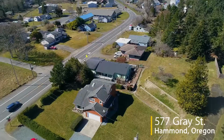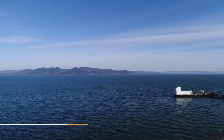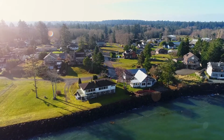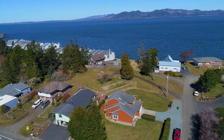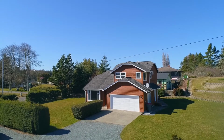Welcome to this breathtaking custom-built home. Here you'll experience gorgeous views of the Columbia River by day and ship lights by night. Located in a quiet, tranquil Oregon coast town near Astoria, this two-story home is situated on half an acre and is beautifully landscaped.